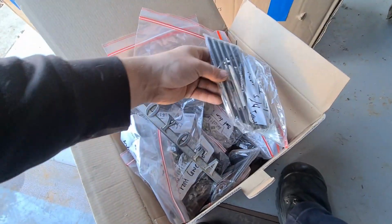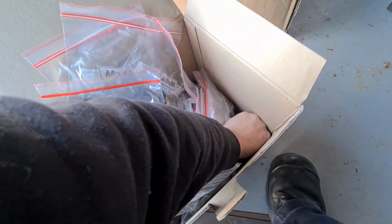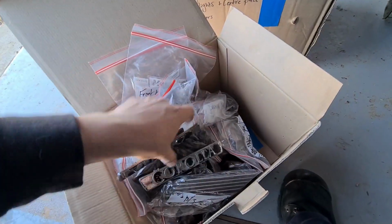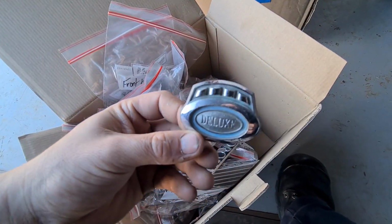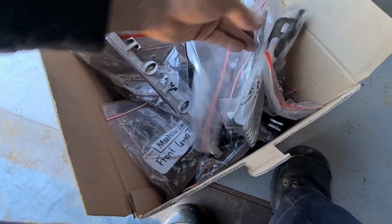Badges. The vents. The bloke I bought this off of, Josh, he is a champ. He's done me so many deals and thrown in a bunch of parts and he's labelled everything. He's done me really well. Oh yeah. That's so good.